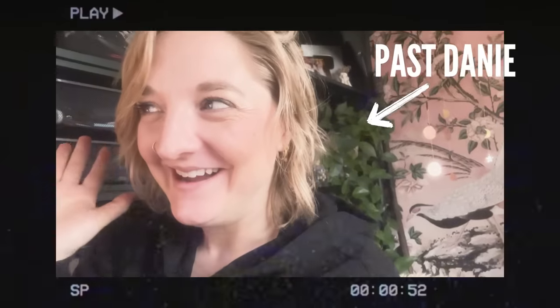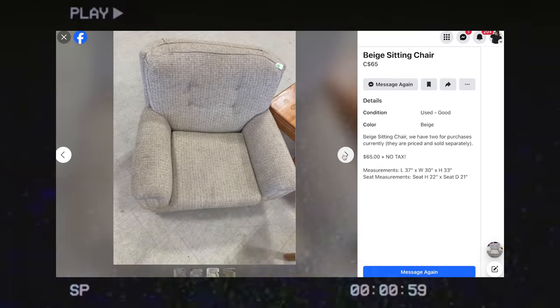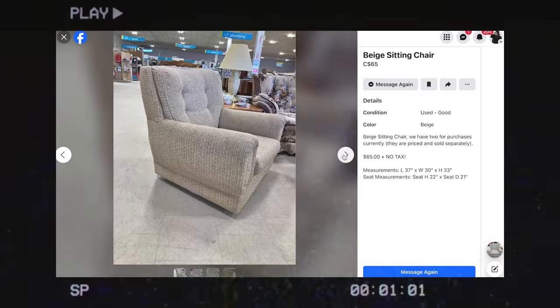I even have the moment I found it online because I was so excited. Guys, I had to pull up my phone. I think I just found my chair, my reading chair for this bedroom. Check this out. Look how cozy that looks. It's like a nice oatmeal color.